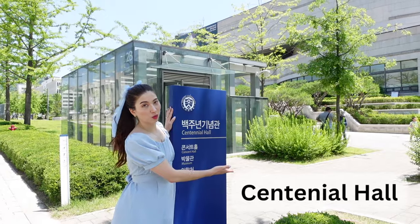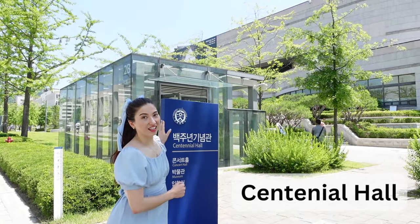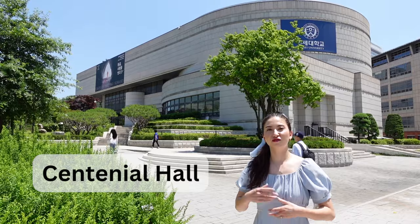This is the Centennial Hall, which is a museum as well as a concert hall. It has different exhibitions that change regularly.